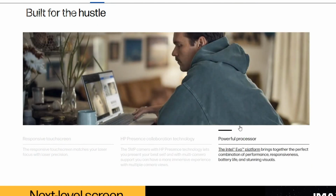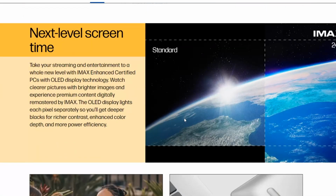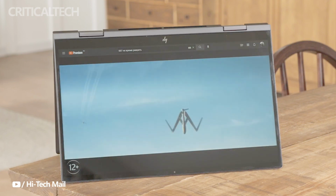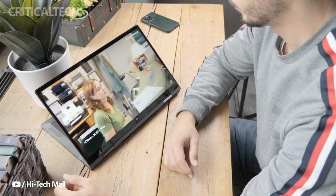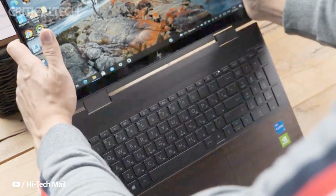However, what sets the Envy X360 15 apart from other laptops is its pioneering support for IMAX Enhanced. This laptop is the world's first to incorporate IMAX Enhanced technology, bringing the unparalleled quality of IMAX to a portable computing device. It also encompasses audio, ensuring a complete sensory experience. With powerful speakers and advanced audio technology, the laptop delivers rich and immersive sound, further immersing users in their favorite movies, shows, or digital content.